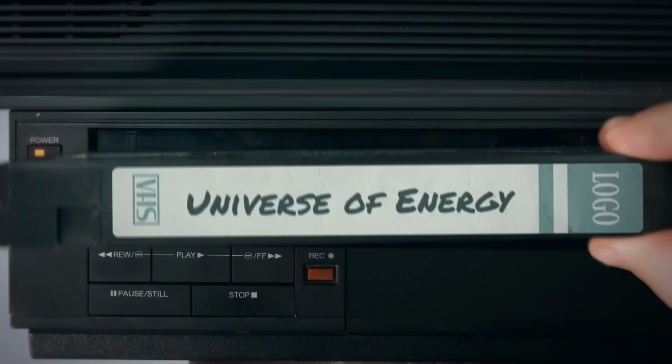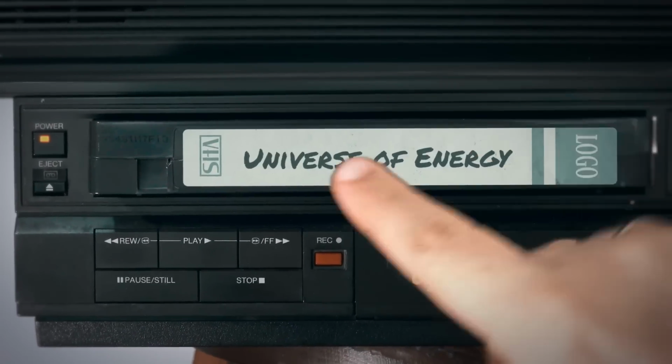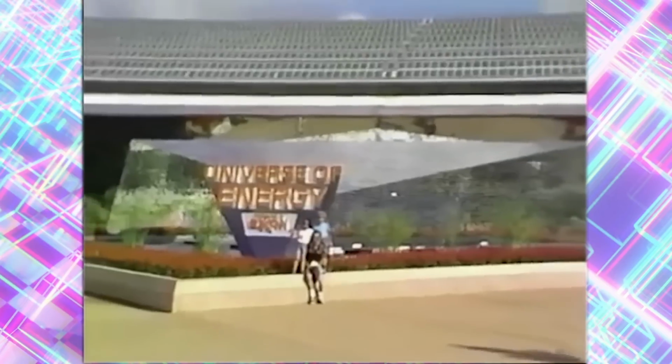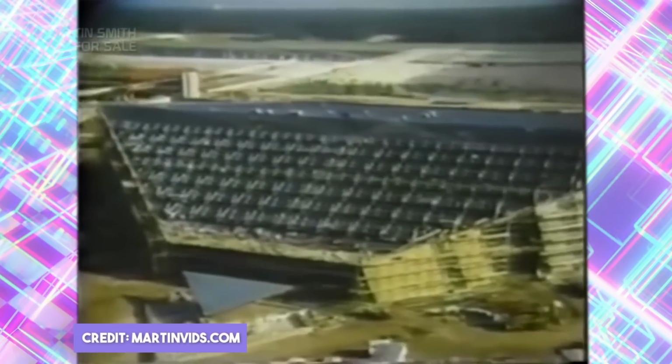Universe of Energy. The Universe of Energy Pavilion was part of the Future World section of Epcot. This pavilion focused on the different forms of energy used throughout the years and how renewable energy was the next frontier. And Disney took this seriously because the Universe of Energy attraction was an innovation in and of itself.